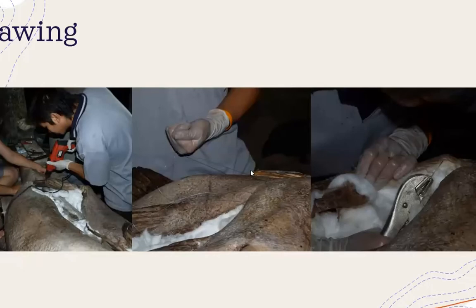You see here, this one is a monofilament. This is a monofilament, which you use with a hook. It's easy for you and very strong.